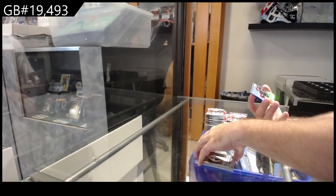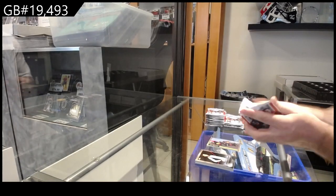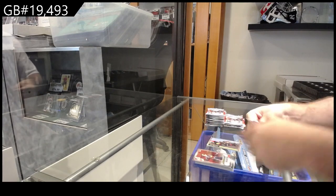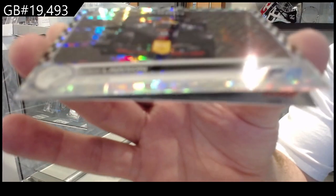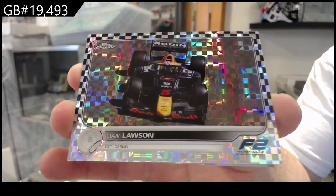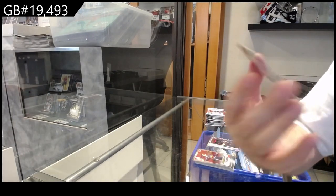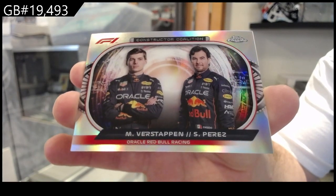We've got a F2 racer of Hauger. Checkered flag of Lawson. Checkered flag, Lawson. And we've got a random Verstappen Perez. So that'll be a random Verstappen Perez.